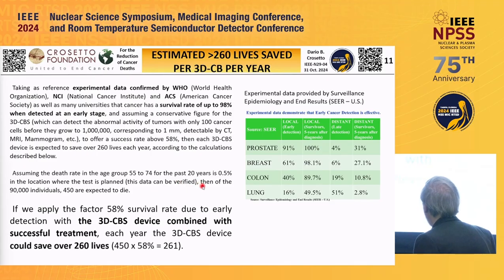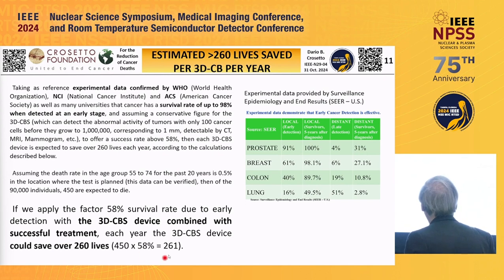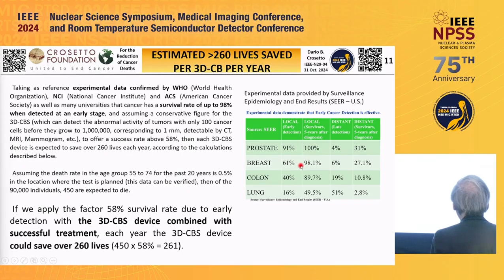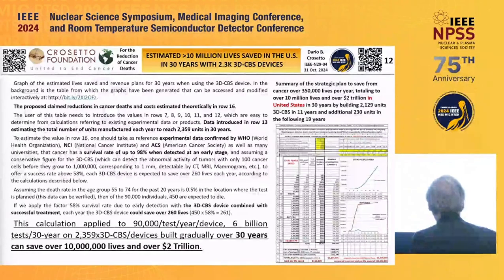Each machine can test 90,000 individuals in 1 year, and with this death rate that we have now, because we have 10 million people dying every year of cancer, 450 are expected to die. So 58% of 450 is 261. This is my calculation, which is conservative because it is not taking 98%, 89%, or 49%, but is taking 58% on average for all cancer.